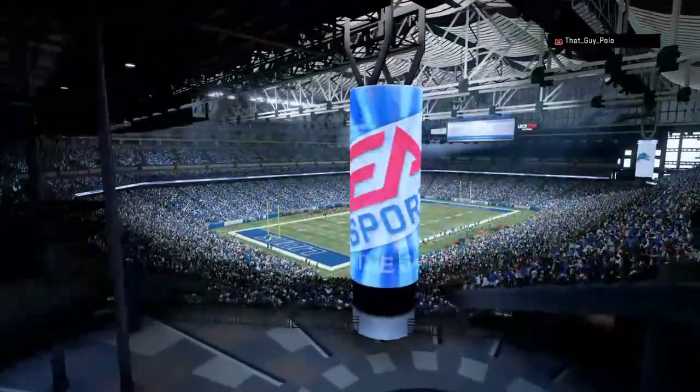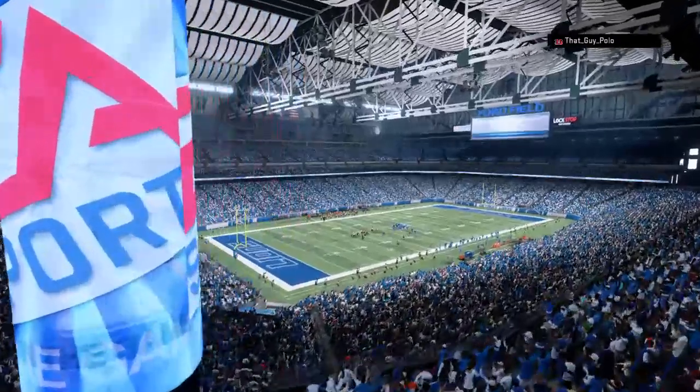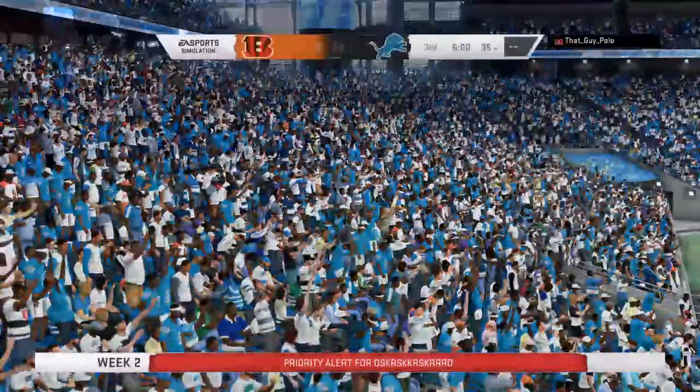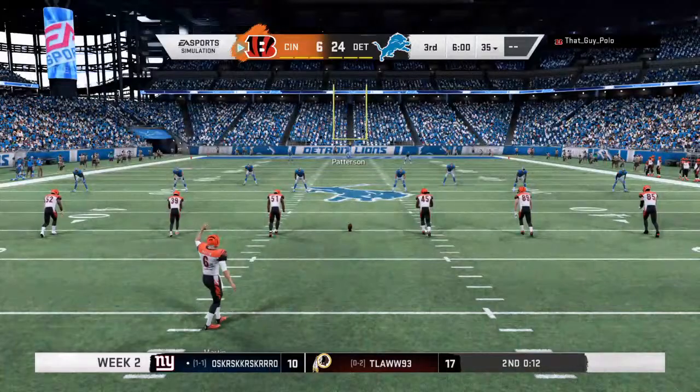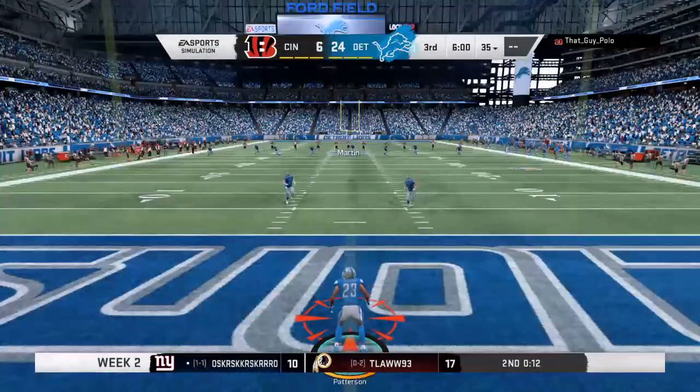So we reach halftime in what's been a fairly one-sided game so far. As we send you down to Orlando, where Jonathan Coachman has our EA Sports halftime report. Coach, the Lions in the lead, and they're going to get the football first as well as the second half is underway.